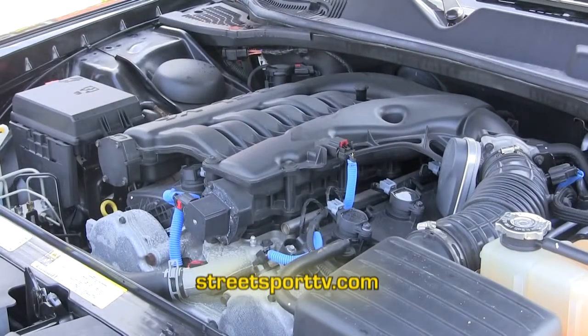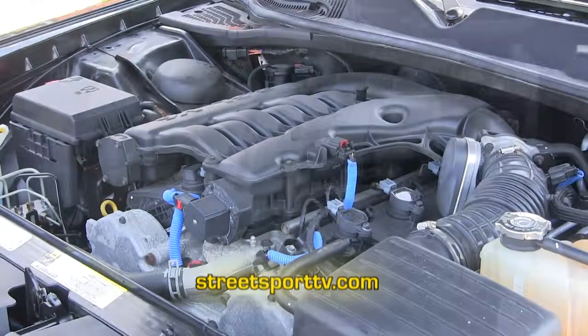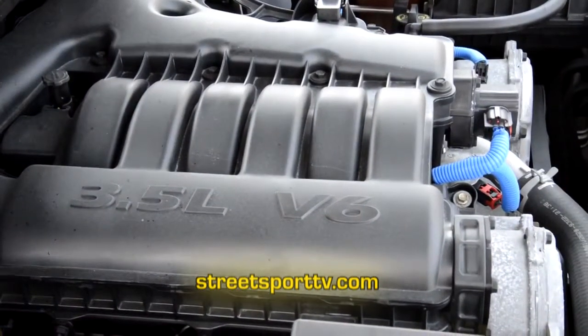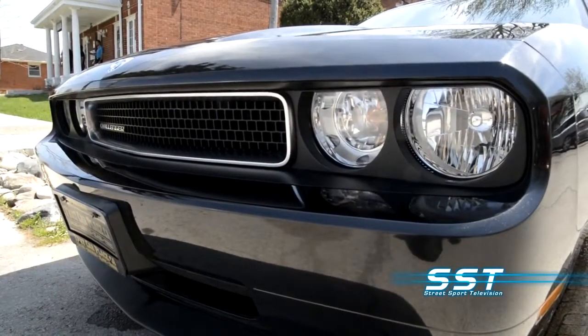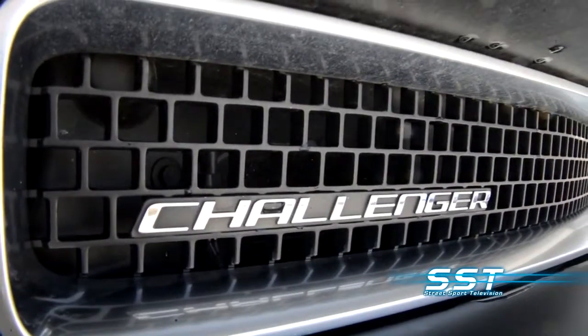How do they do that? Better engine design. Heads that breathe better, aluminum in the blocks and the heads, making for lighter engines. And the result is more power, more torque, and better fuel economy. It's just a good all-around package.